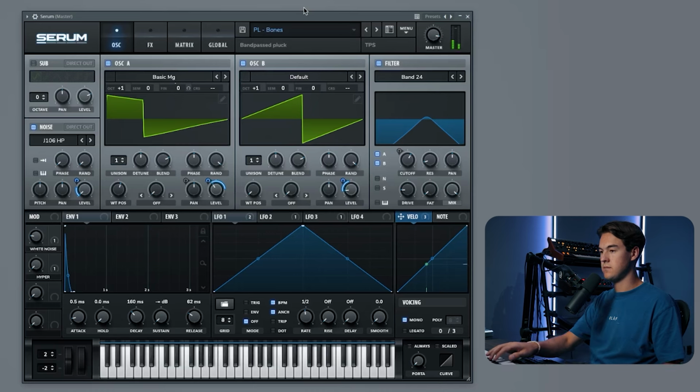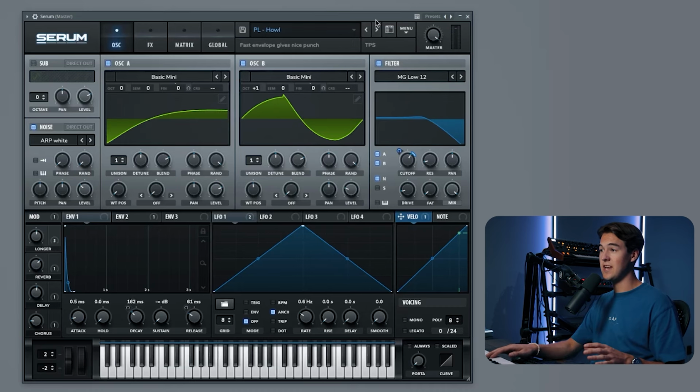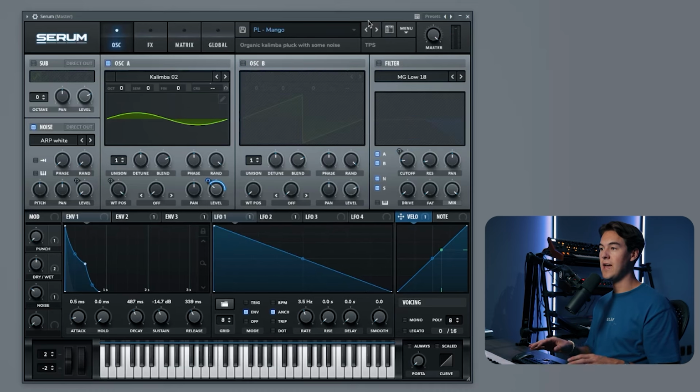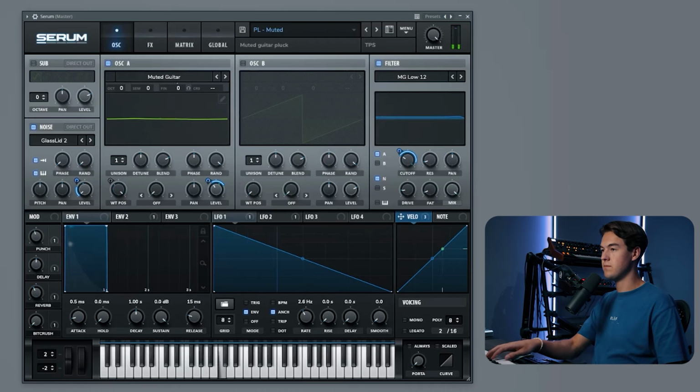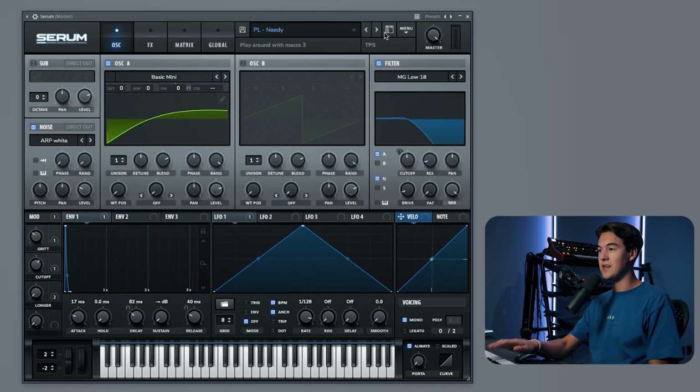Plug Bones. Plug Howl has a nice punch. Plug Mango is a kalimba plug that has a little bit of white noise layered on top, which creates a very organic and nice sound. Plug Muted. Plug Needy.